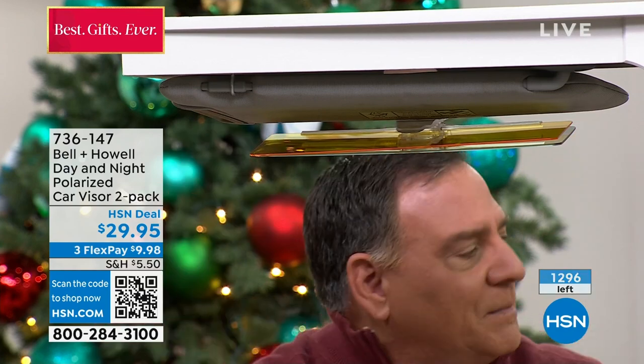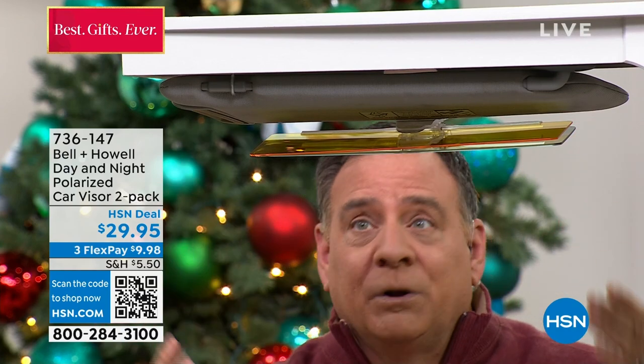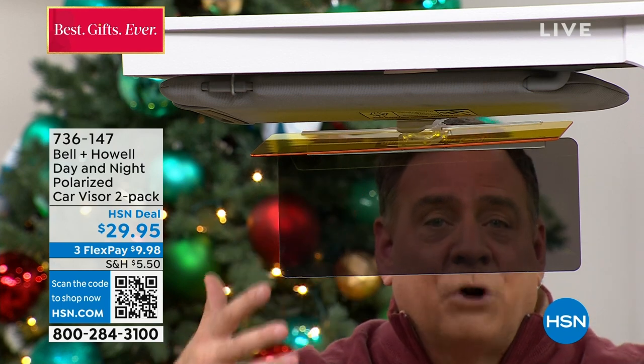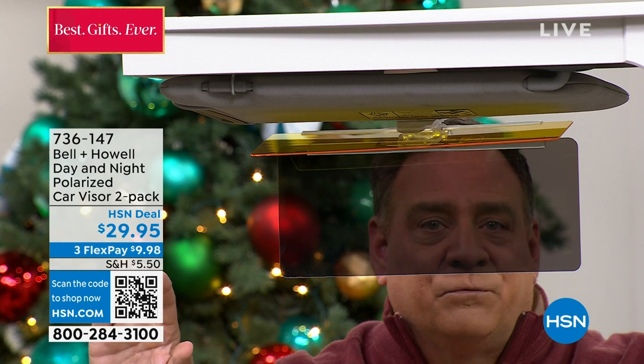Now, I don't have to bring my visor down because if I'm driving during the daytime and I'm getting glare, okay, and it's really sunny out, guess what I'm gonna do? I'm gonna pull down the first visor, just like that. Now, this one, you can see how it darkened everything a little bit for me, but it's actually eliminating any glare that's out in front of me on the road.